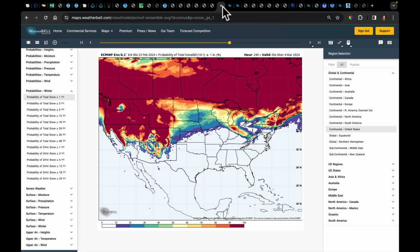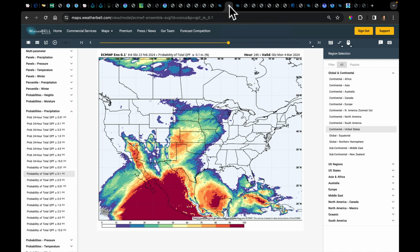So can we just do this? This is the chance over the next 10 days of getting an inch. So do you see the differences here? That GFS model is really, really aggressive and is probably wrong. But if we talk about who's going to be wet versus who's going to be dry, notice how dry the Western Plains and the Southern Plains are going to be over the next 10 days. This is the chance it's staying under 1/10 of an inch.